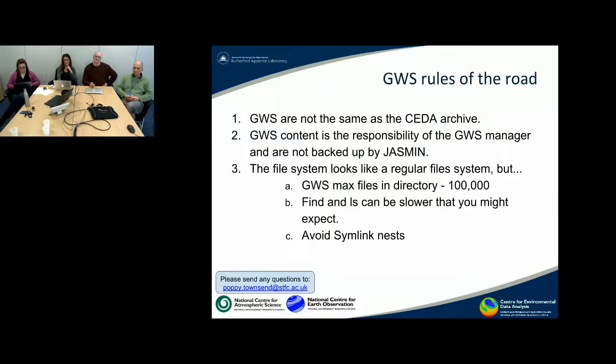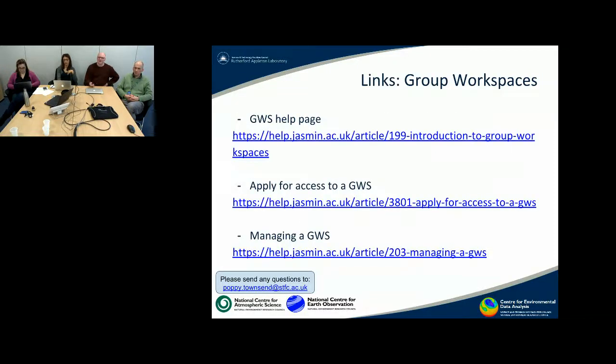Also, while the group workspace looks like a regular file system, there are some things it's not so good at. Particularly, it's not great at listing files because it's going through a more complicated database type of operation. So find and ls can be slower. Try to restrict the number of files in a single directory. Avoid overuse of symbolic links. There are some links to some pages that might help you.